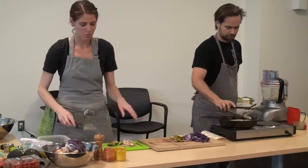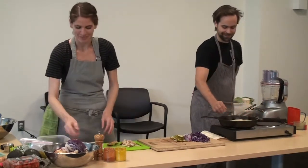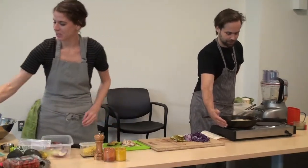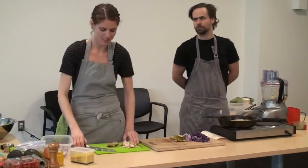Even I have people who tell me their kids won't eat mushrooms, and they will eat this. So I'm just going to move this out of the way so you guys can see what I'm doing here. And is this particular to the shiitake mushroom?